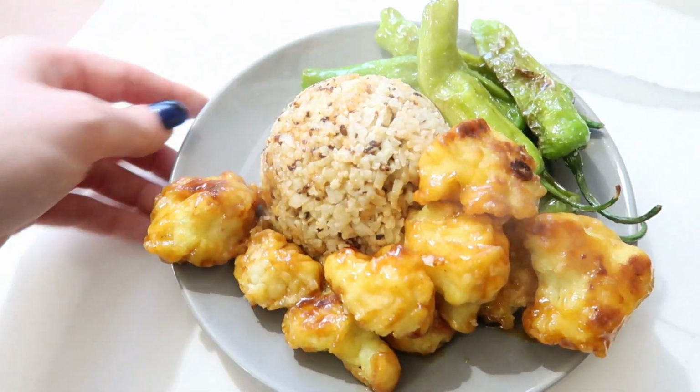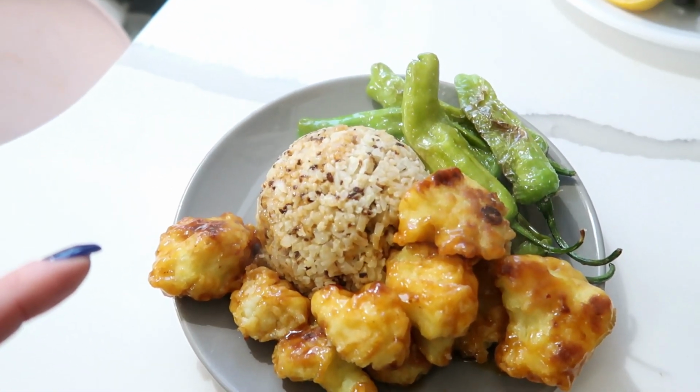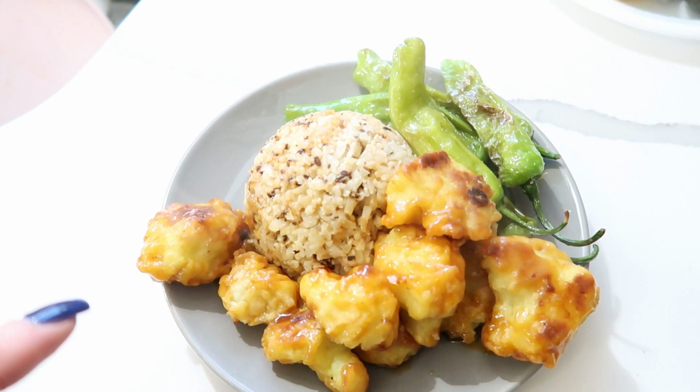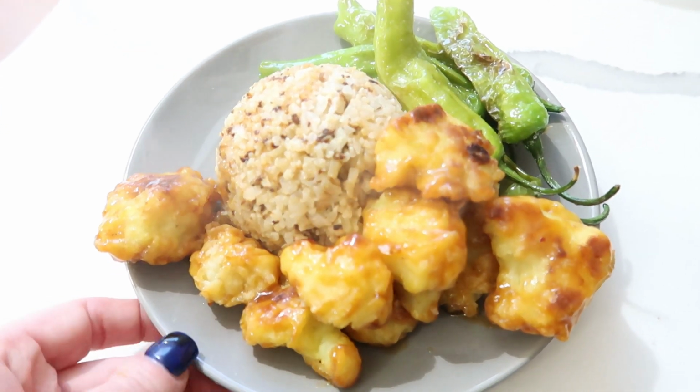Mm-hmm. All right now. It's really good, right? Leo tried it. Do you want to be on camera or no? The cauliflower? Rhea says the cauliflower's good? It tastes like orange chicken. The orange chicken they have at Trader Joe's too. Yeah. Like that. And Leo says it tastes like a hush puppy, but it's really good.